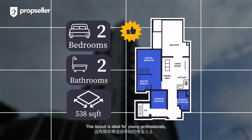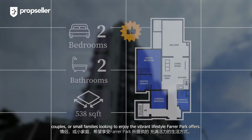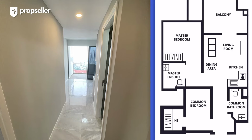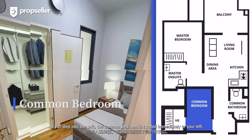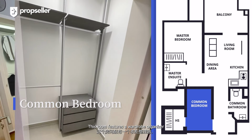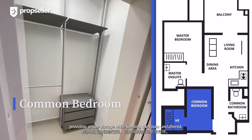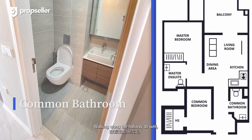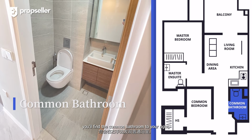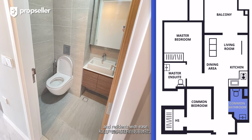This layout is ideal for young professionals, couples, or small families looking to enjoy the vibrant lifestyle Farrer Park offers. As you step into the unit, the common bedroom is located immediately to your left. This room features a wardrobe organizer neatly integrated into the home shelter, providing ample storage while keeping the room uncluttered. Walking along the hallway as well, you'll find the common bathroom to your right, which is modern and efficiently designed to serve both guests and residents with ease.